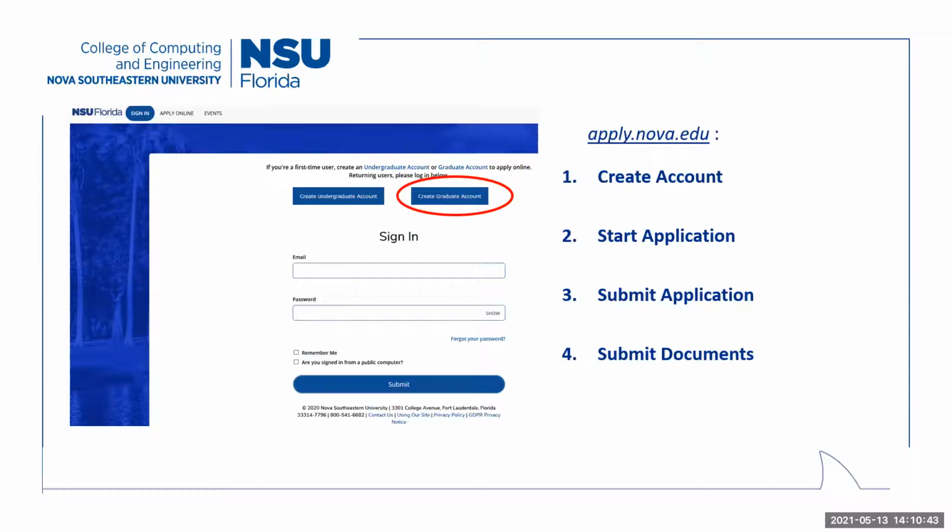If you ever forget your password, don't worry. Just click Forgot Your Password on the screen and follow the instructions. There is also an 800 number at the bottom that you can call. The link to the application is apply.nova.edu, and I'll show you how to get there from our website at the end of the presentation, so stick around. The second step is starting the application.